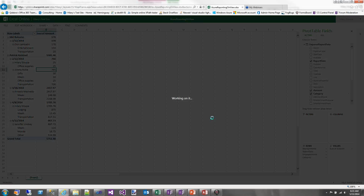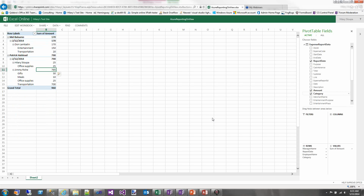In the course of the refresh, I've been seeing "working on it." Now, mind you, this is from Azure, and as you can see now, my data did refresh, and I've got fewer rows here. So here's the piece of the puzzle that I did not figure out when I was messing with this yesterday. What I was doing was I had this workbook open, I refreshed it, everything refreshed successfully. I was like, yes, I'm a rock star. I re-imported those XML and I clicked refresh again. And the second time it did not refresh.